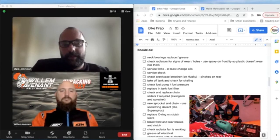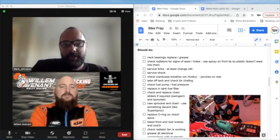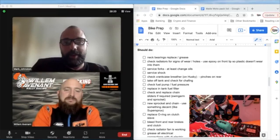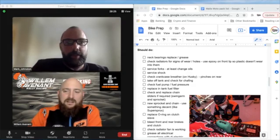So you pay your money and make your choices. I prefer the linkage. It's just a personal preference for me, the way the linkage works rather than the PDS. But they're both great bikes.